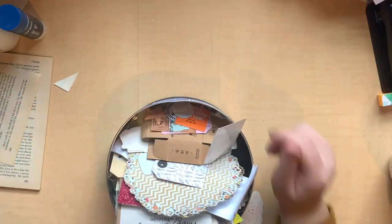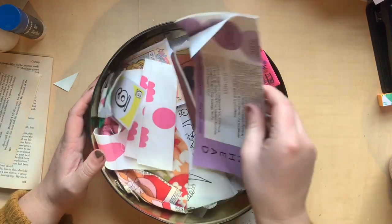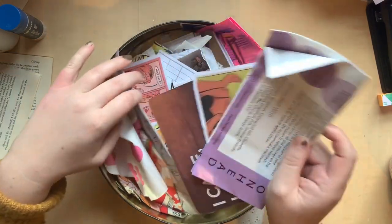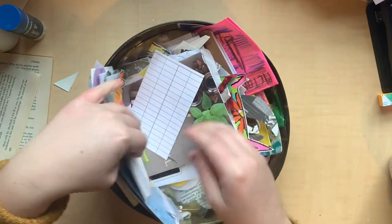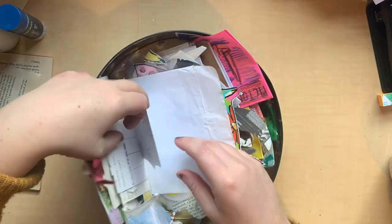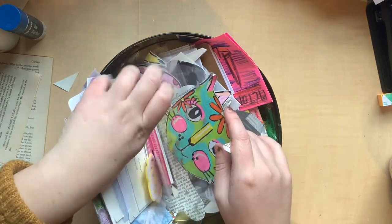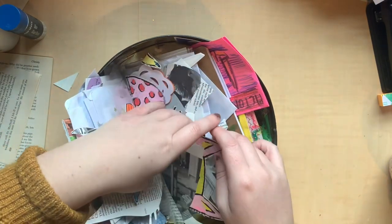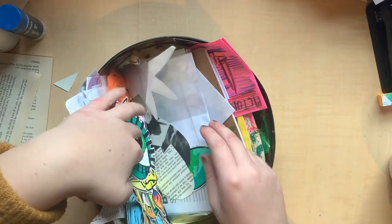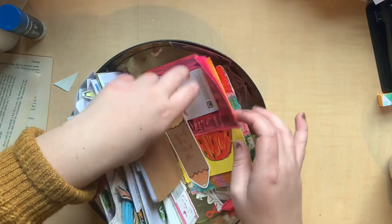Let's put this little teeny tag in there. I've got another tin here somewhere. Hang on. Here's a bunch more stuff. I keep it everywhere. So let's see what's in this one. It's just so much random stuff. You guys are getting a real behind the scenes look at all of the chaos that is my craft room. All of these very random tins of things.